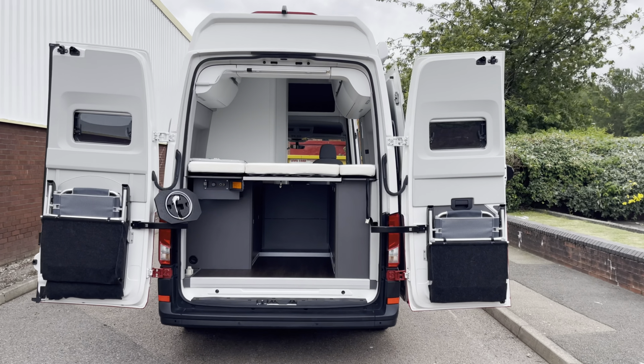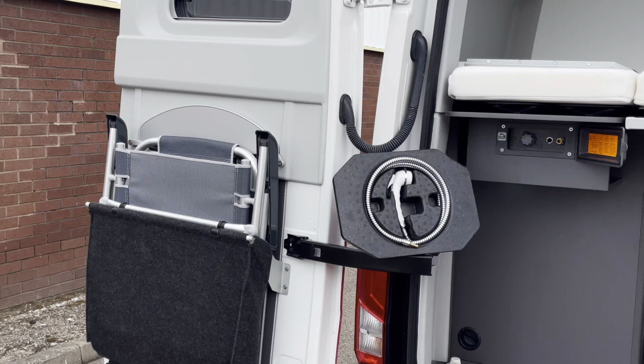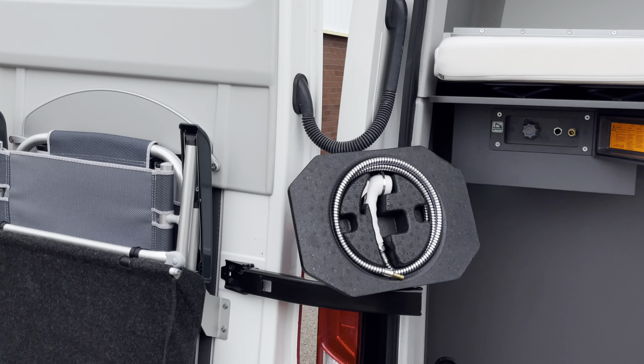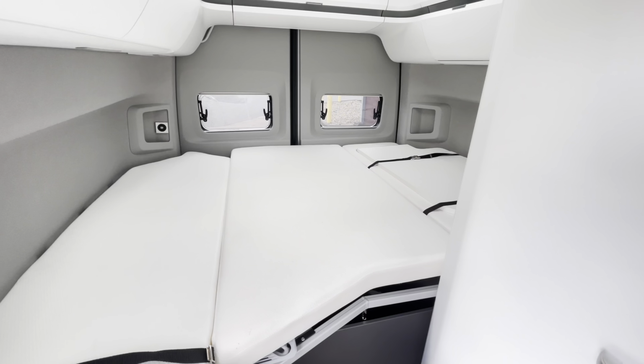Taking a look behind the doors and into some of the features here, in either of the doors we have a singular camping chair, and on the left hand side we also have a foldable camping table. The vehicle also comes with an outdoor shower with a hot and cold setting, as well as plenty of storage space in the back of the vehicle.